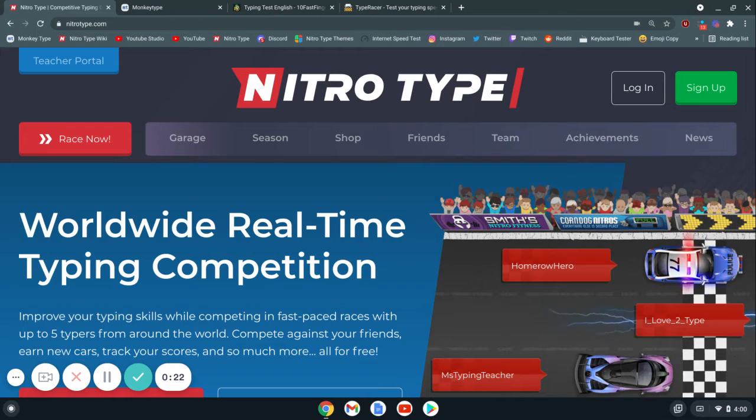But today we're going to be going over 4 different typing websites, and there are more, but these are the 4 that I use. And I'm going to point out their strong suits and their weaknesses. But we're going to get started with MonkeyType.